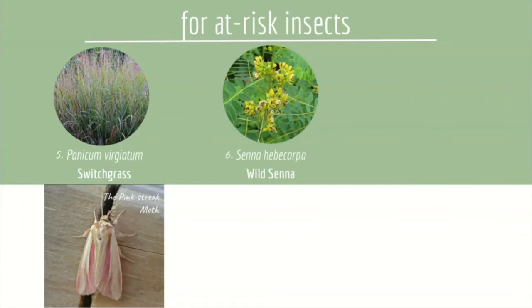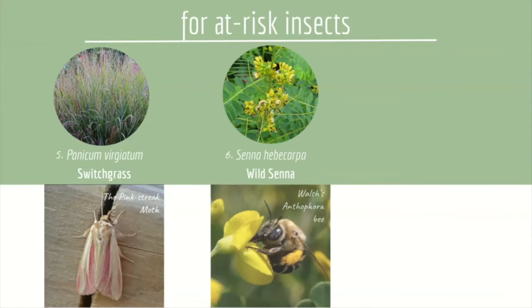The Walsh's Anthophora bee is threatened by habitat loss, as well as pesticide and non-target herbicide use. This bee forages on plants in the pea family, including Senna hebecarpa. You will also find this bee visiting the next plant on our list.